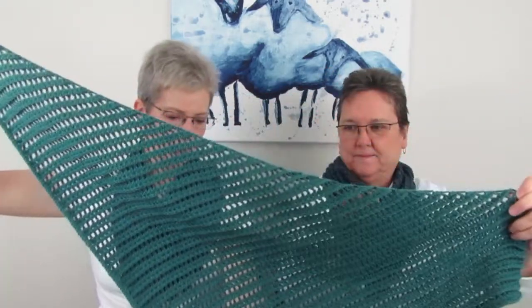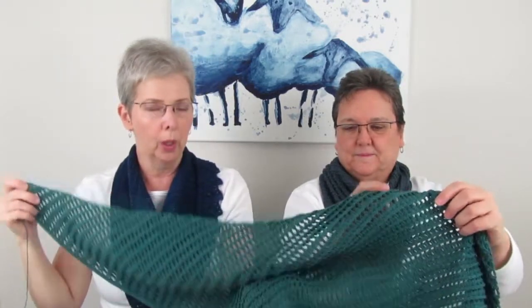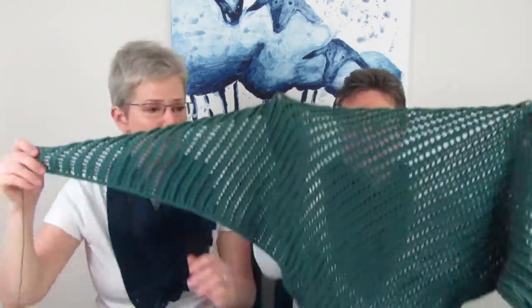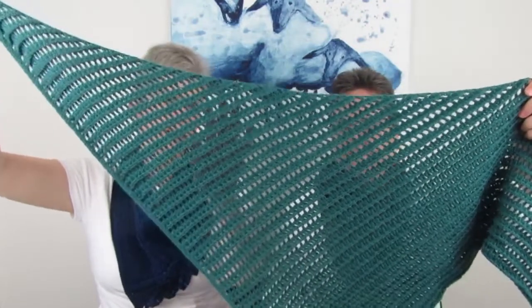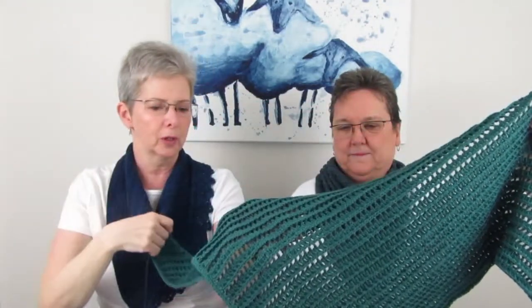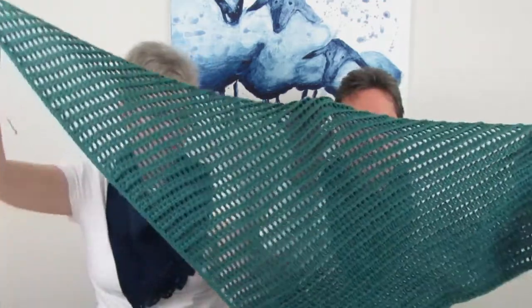But when I went down into my stash, as one does when it's a pandemic, I looked at the shawl and it was very lacy, but it was huge. And I'm thinking, no. So I decided I would just do a little bit of crochet, nice and open work. Oh, so this isn't knit, you crocheted it. Yeah, I really, really like it.